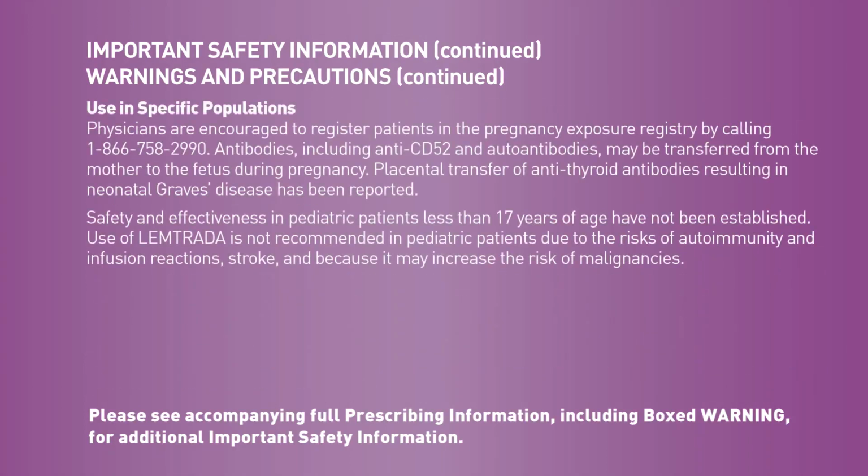Use in specific populations. Physicians are encouraged to register patients in the Pregnancy Exposure Registry by calling 1-866-758-2990. Antibodies, including anti-CD52 and autoantibodies, may be transferred from the mother to the fetus during pregnancy. Placental transfer of antithyroid antibodies resulting in neonatal Graves' disease has been reported.